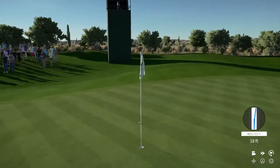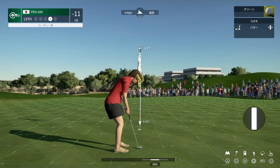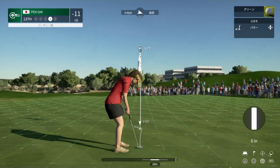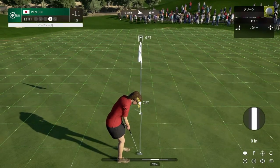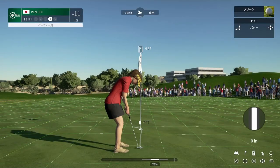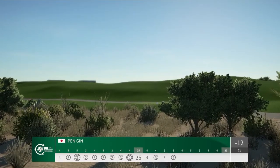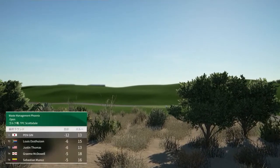Oh, so close. Oh, this will be good for the momentum. Let's make this birdie putt. And that's 8 birdies today. Managing to maintain their position on the leaderboard.